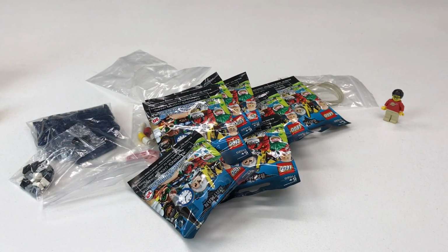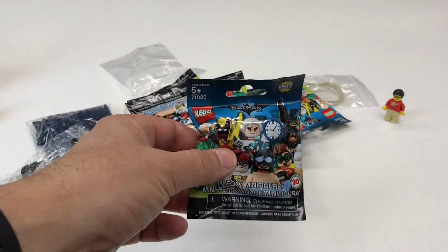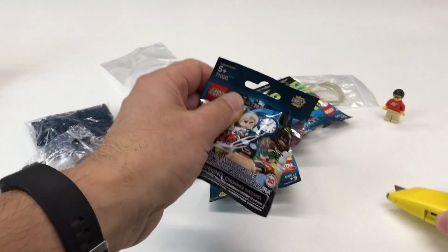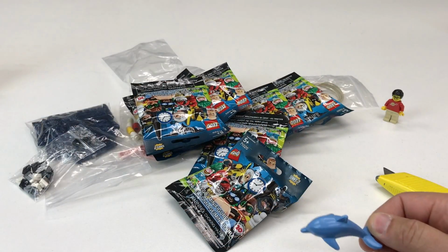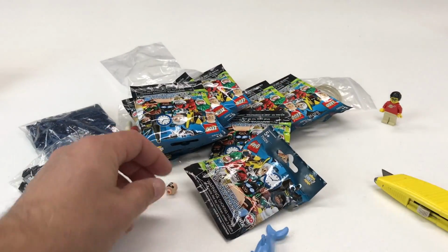I also picked up at Target, they still had the 2 for $5 on the Batman figures. And I'm thinking this is the one with the dolphin in it. If it's not, I'm pretty dumb. Okay, no, it is. That's the easiest one to find. The one with the dolphin.